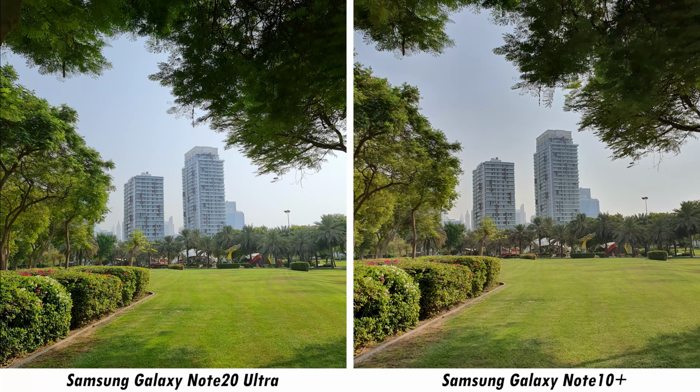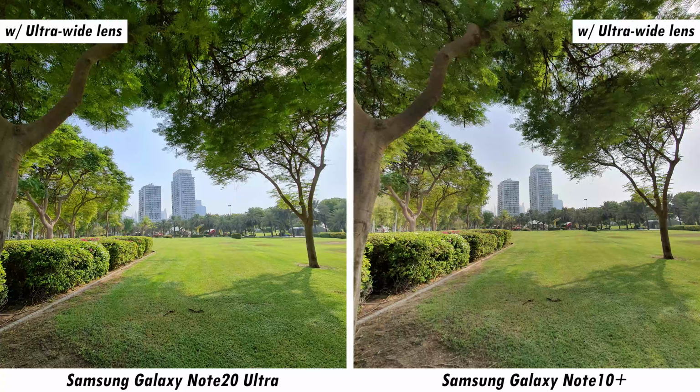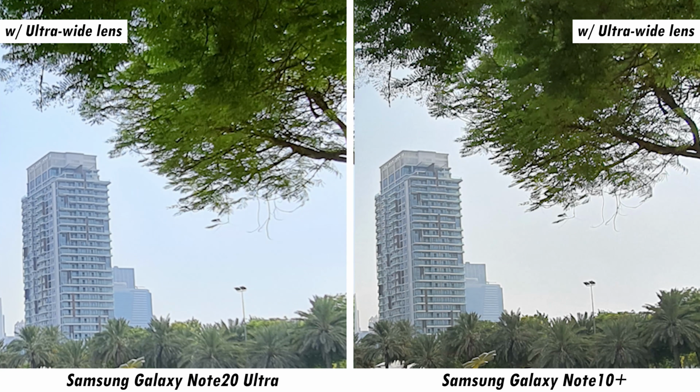Going back to the original sample now, we can take a look at how the ultra wide angle camera changes things up. Both phones stick to the same color profiles as initially seen, and the sway between the wide and the ultra wide angle camera in terms of color isn't very noticeable, but cropping in there is a hint more sharpness on the Note10 Plus's image, especially looking at the trees in the background and the building, and this might be to do with the Note10 Plus's higher resolution ultra wide angle camera.